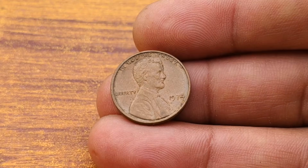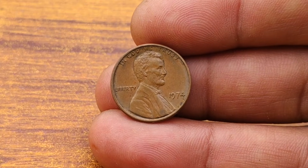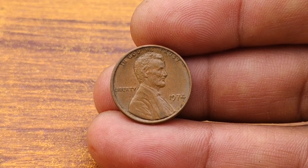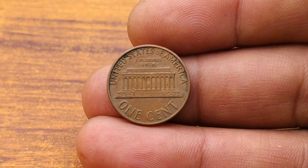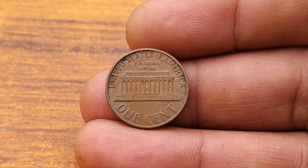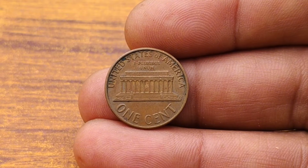First up, we're diving deep into the fascinating world of coin collecting. Specifically, we'll talk about a common yet intriguing coin, the 1974 Lincoln Memorial penny without a mint mark, in a brown shade and in very fine condition. Could this coin, sitting in your spare change, be worth a fortune today? Stick around because the answer might surprise you.